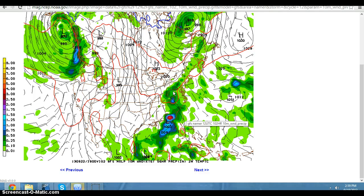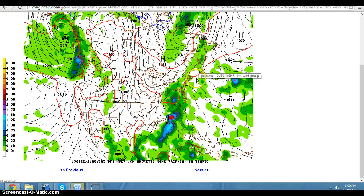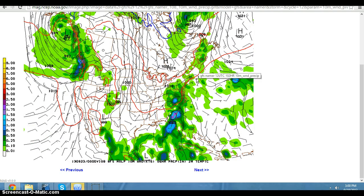And in the meantime, during that, we are getting overrunning precipitation from the south northeast. So there would be a southwest to northeast flow of precipitation starting to set up over us. Then we would have more overrunning setting up well ahead of this developing area of low pressure.